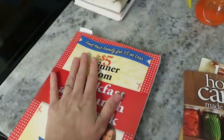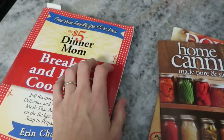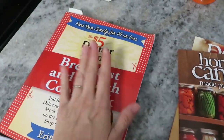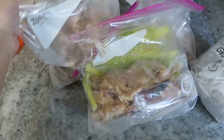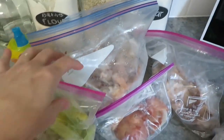So I'm going through this. I'm going to come up with some meals to make from this cookbook, and then I'll be sure to record those for you guys and do a little compilation of budget-friendly meals. But first things first, I'm going to get this bone broth going, and I will take you guys step by step as I make some yummy bone broth.